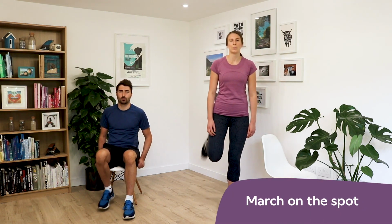Now change to marching on the spot. Stand or sit up tall and try to maintain a good posture.